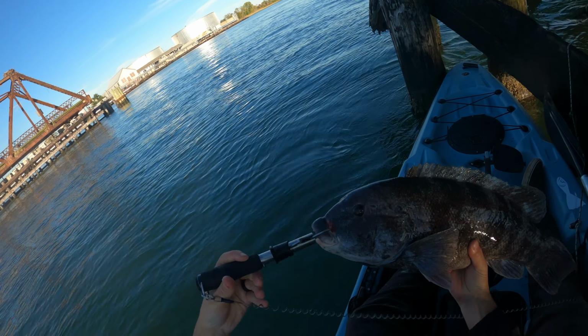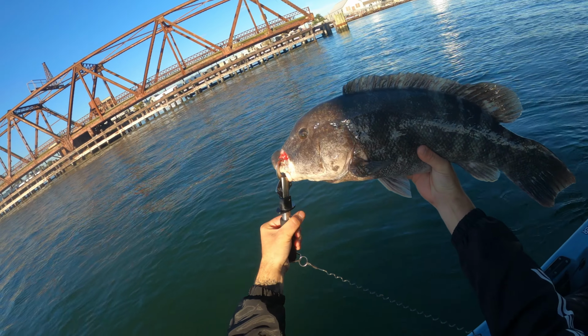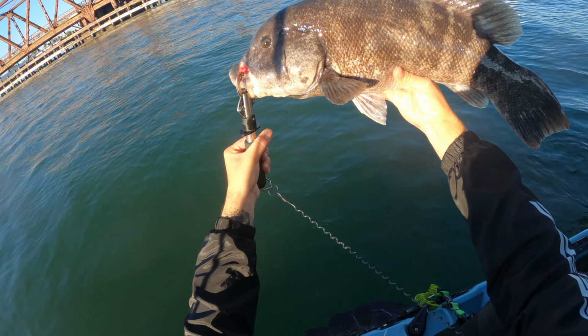Yeah, so at 9 pounds, that was my personal best tog to date, and also the last one we could find on this trip. So it was a great way to end it.